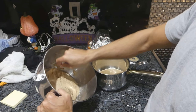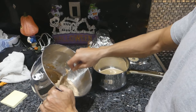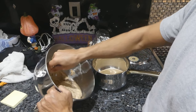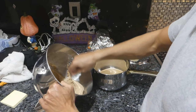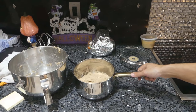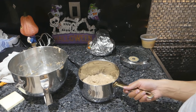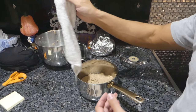So you can see this has sponged up a bit. Just want to knock it back down. Knock the air out. We just have to do the same thing as earlier, pretty much. This just has to proof at 100 degrees, preferably for 3 hours.